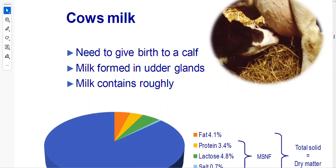Cow milk needs the cow to give birth to a calf. Milk is formed in other plants. Any cow or other animal should give birth to a calf to produce milk inside it. So humans use this milk to consume it along with the calf. After that we will do a lot of processing and packaging. We will explain that later.